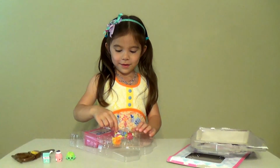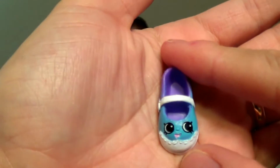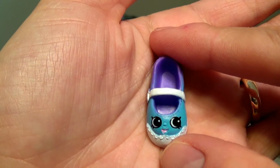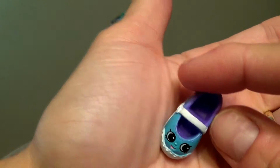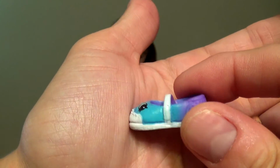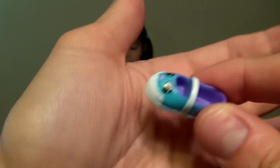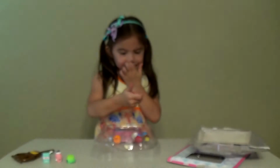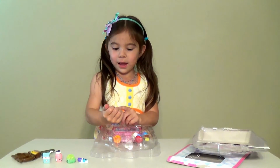Ooh, a shoe. Cute. Do you know what this one's name is? No. Sharon Shoe from the accessories. She's a common. We do have a friend named Sharon. This one's really cute because it has my favorite color blue and your favorite color purple. Oh, and it has little hearts on the bottom.